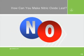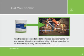Let's learn a few tricks to make nitric oxide production last longer. Did you know that nitric oxide improves muscles? Studies show that when trained cyclists take nitric oxide supplements for 3 weeks, they improve the ability of their muscles to work efficiently during exercise.